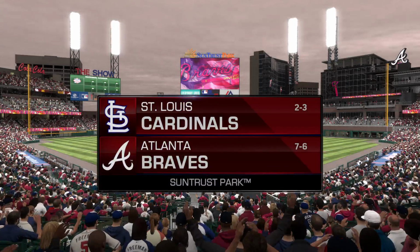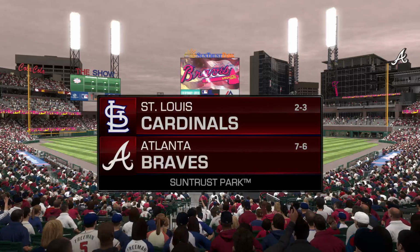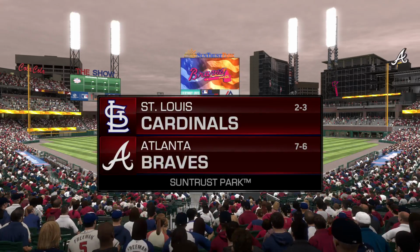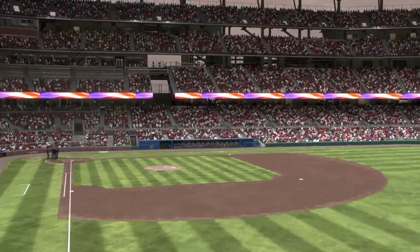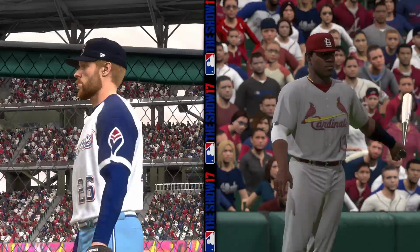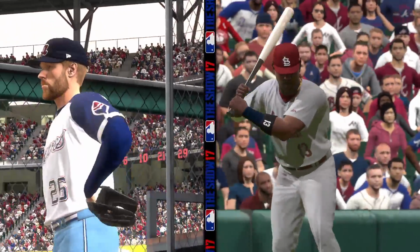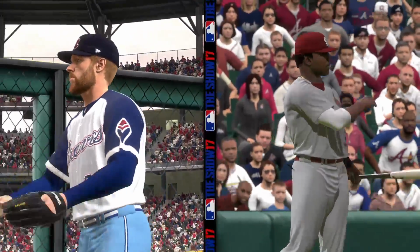We are under the bright lights tonight as MLB Network welcomes you to this presentation of Major League Baseball. It's the home opener of this new season between the St. Louis Cardinals and the Atlanta Braves. It's a battle of elite pitchers next on MLB Network.